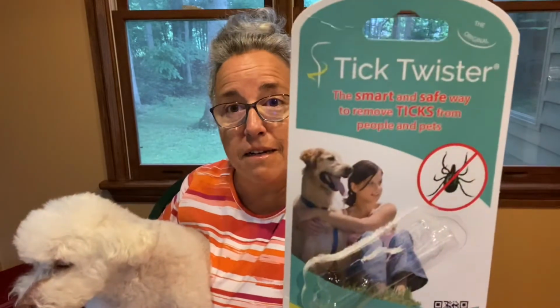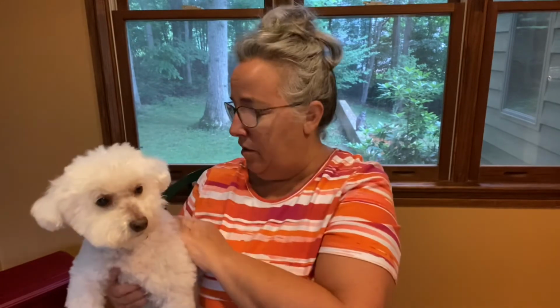Well, I got it, and literally 2 days later, we're in bed. And by the way, I check her all the time visually. I hold her up and look at her undercarriage, thinking that's where the ticks are going to go. And I never see anything. She's a white dog, you'd think I would see it. So 2 days ago, she got groomed, so I know she didn't have it then. And I looked at her yesterday, didn't see anything.